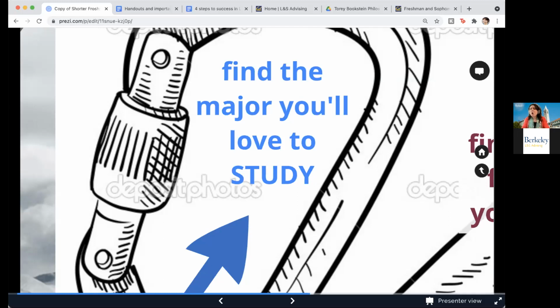Your professors will open those doors for you. You can have a richer experience. You can be more well set up for grad school and for jobs if you major in something that matches your passion. This is why you owe it to yourself to question your major.